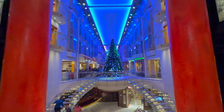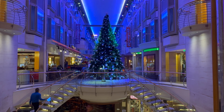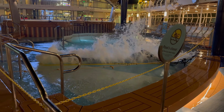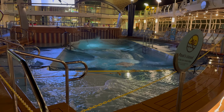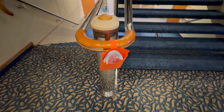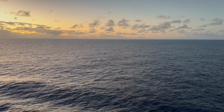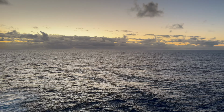Hey, the Christmas tree's up. It's beautiful. But the weather wasn't so great. Well, it was a pretty rough night, but woke up to calm seas and beautiful skies. That's how I love it.